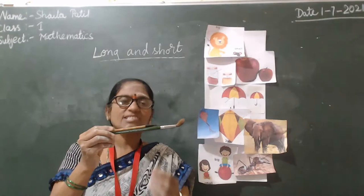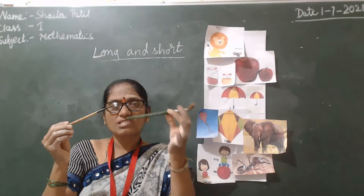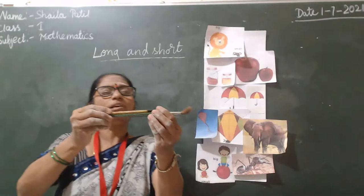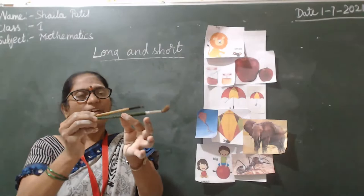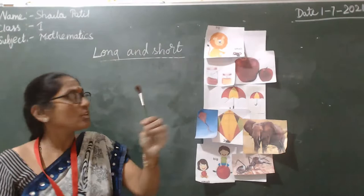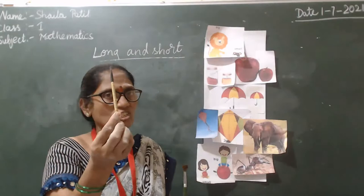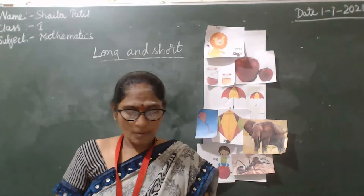Yes, correct. The painting brush which is green in color is long, and the painting brush which is yellow in color is short. You can hold them properly and see the difference between them. The green painting brush is long, L-O-N-G, and the yellow painting brush is short, S-H-O-R-T. This one is long and this one is short.